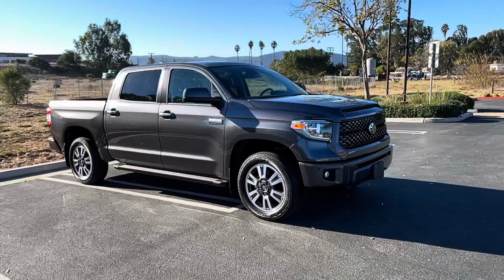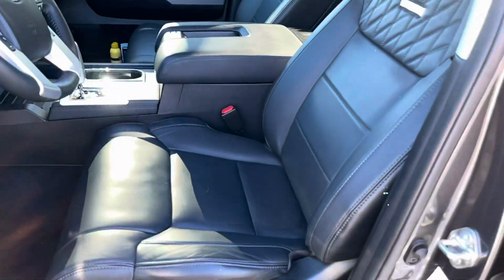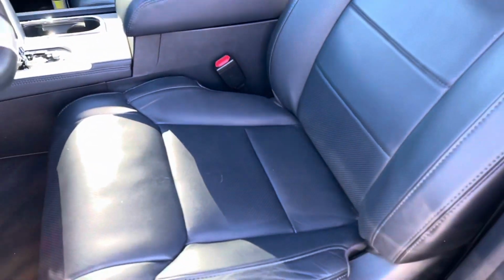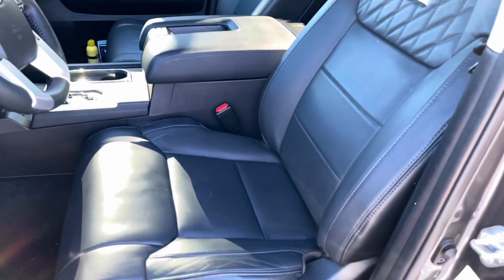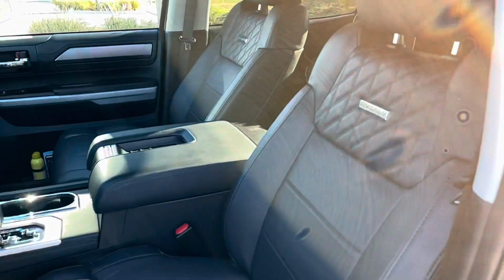Hey, let's start with the seats. So the seats on the Platinum, again, let's go back to our scale. These seats are comfortable. They're an 8 out of 10. They are nice, comfortable leather. They're perforated. They are heated and cooled. And on the TRD Pro, they are heated, not cooled. These seats are not Lexus grade. Don't believe that when people tell you it, but they're an 8 out of 10.